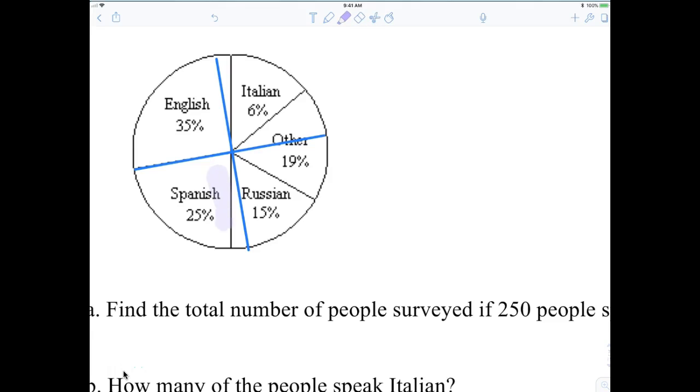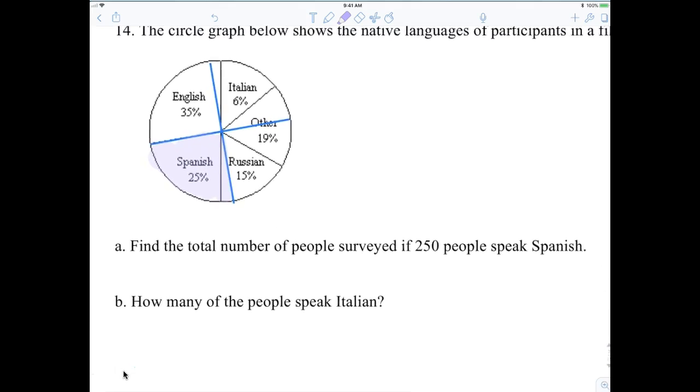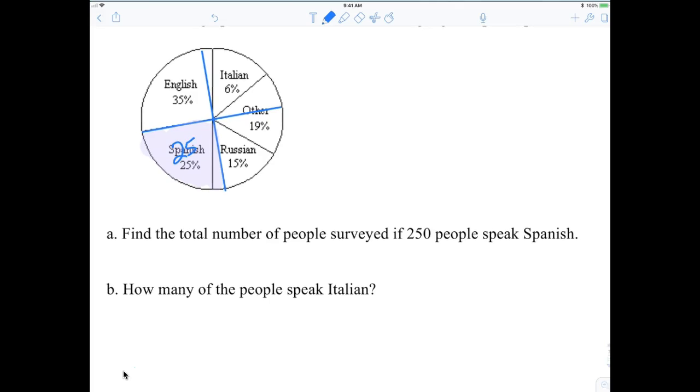Please listen. This represents how many people? 250. Does everybody agree with that? So how many more are there? This one over here would have to be 250. This over here would be 250. And that would be 250. Does everybody see what I'm getting at? If 25% is 250, there has to be the same in the other 25% sections. Does everybody get me on this?